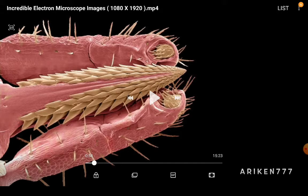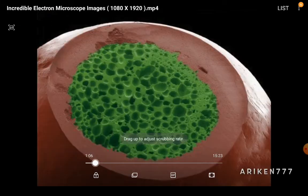This is not a cartoon. It kind of looks like a cartoon. It looks like a 3D model or something. But this is an actual tick, thousands of times of magnification. I don't even know how much it is. So let's continue on with this and see what you guys think.